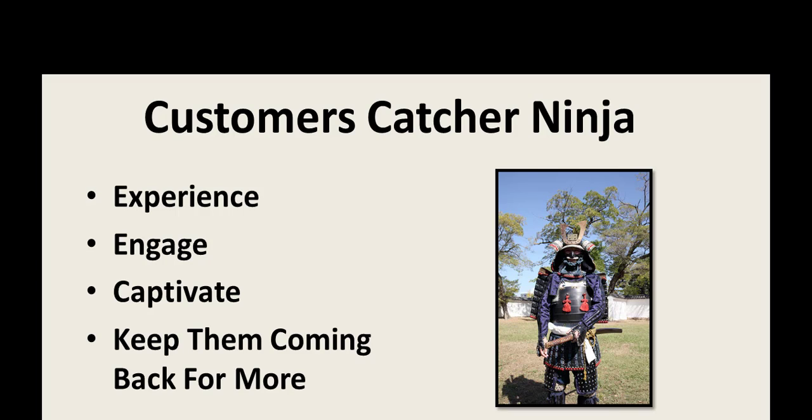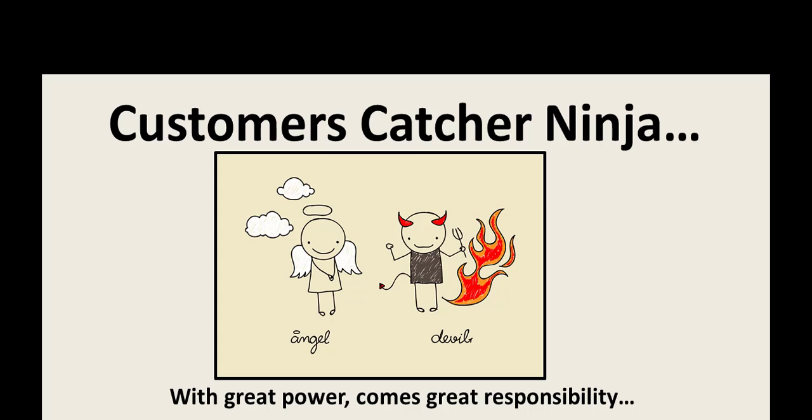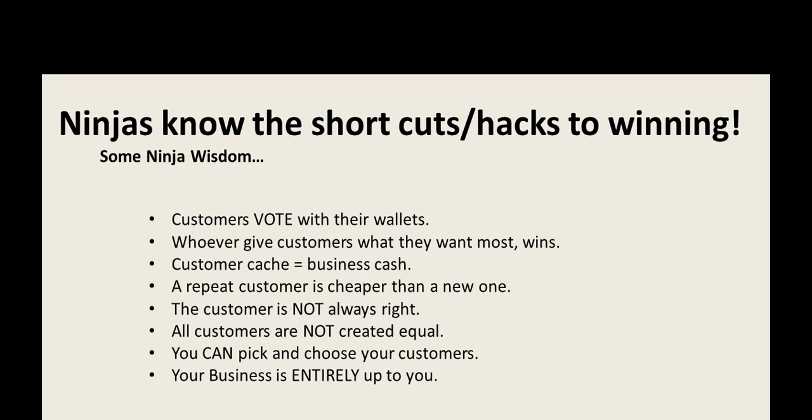Customer Catcher Ninja is all about experience, engagement, captivating your customers, and keeping them coming back for more. Good business people, you need to know what's going on and what works so that you can model it for your business. Again, I ask that you use the things that the ninja teaches you for good, not evil, because with great power comes great responsibility, and the ninja has the ability to give you great power. The ninja knows stuff. He knows shortcuts and hacks to winning.